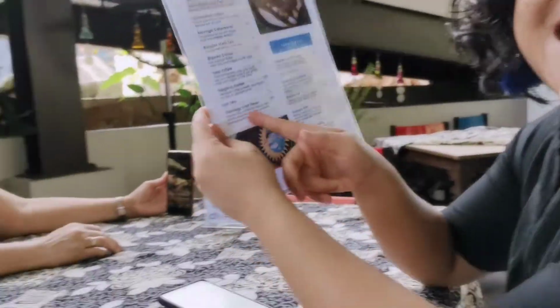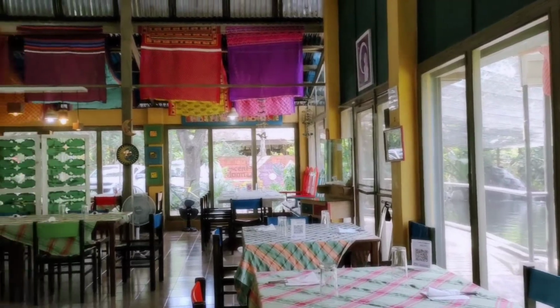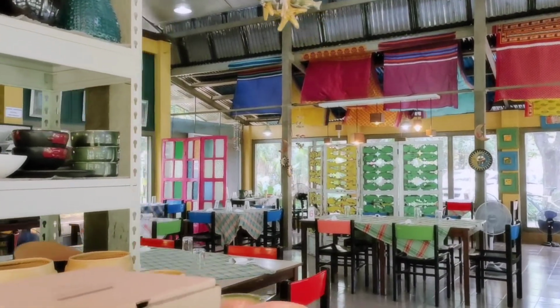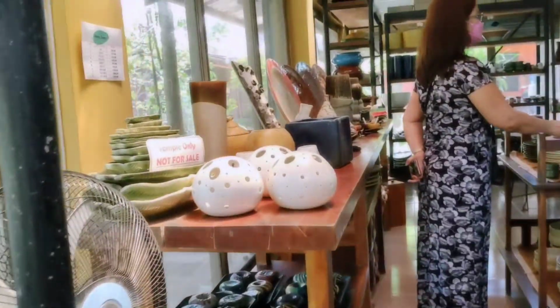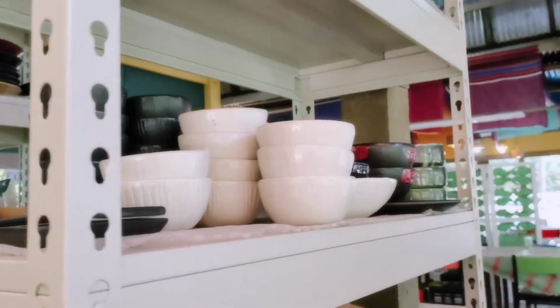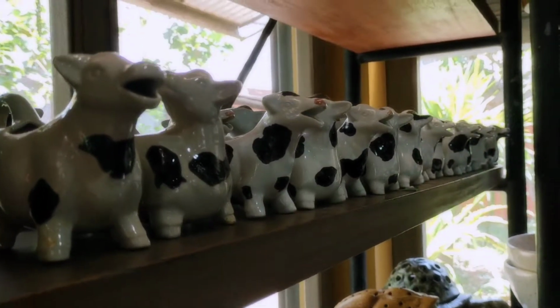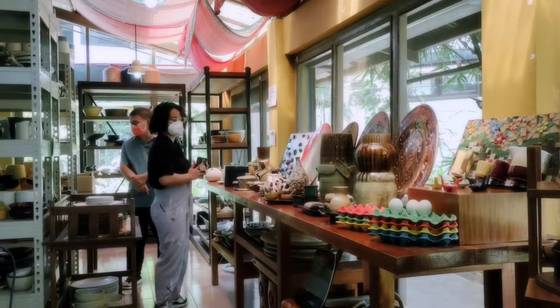Craft beer. So we placed our orders first, and while waiting, we went around the main kitchen area where the potteries that they sell are also displayed. Price range for each item would be around 400 to 800 pesos, and they also hold workshops, I heard. You can just check their Facebook again. This is not an advertisement, but yeah, it's a cool place.